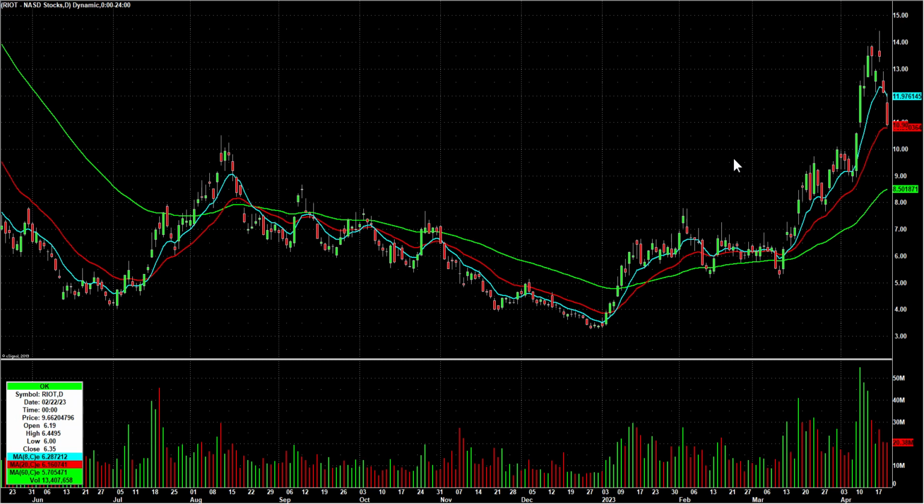And RIOT is a Bitcoin play. You could probably pick any one, but Bitcoin has been really strong, and now is down several days in a row, and you're right down to the 20-day on RIOT. So I've chosen this one. You could have Bitcoin on a chart to see if RIOT's given a setup, you kind of want it to follow Bitcoin.